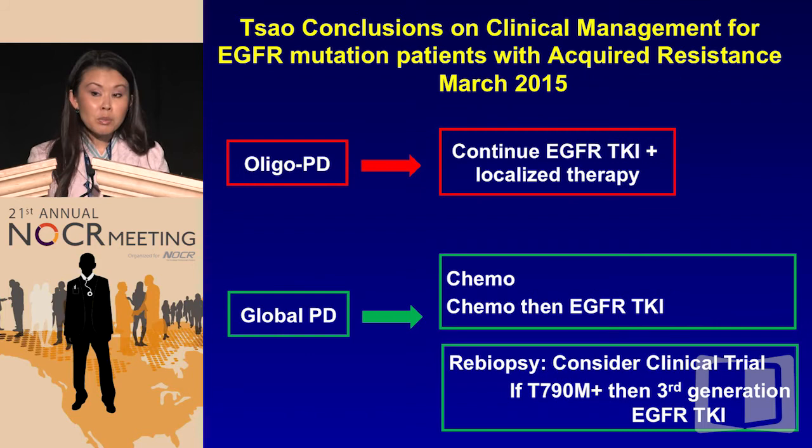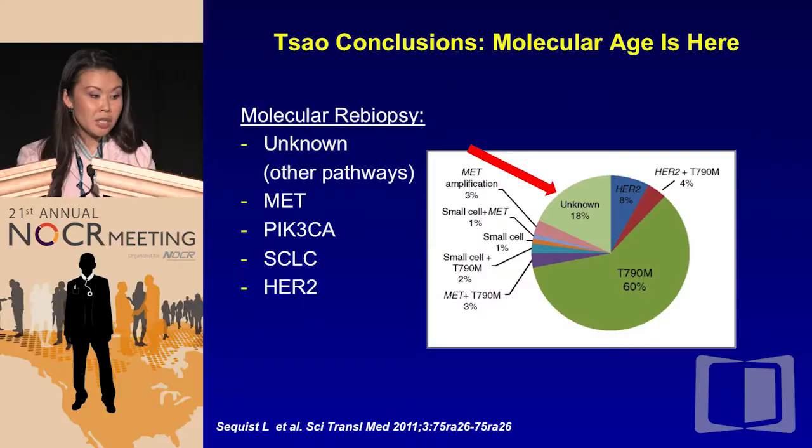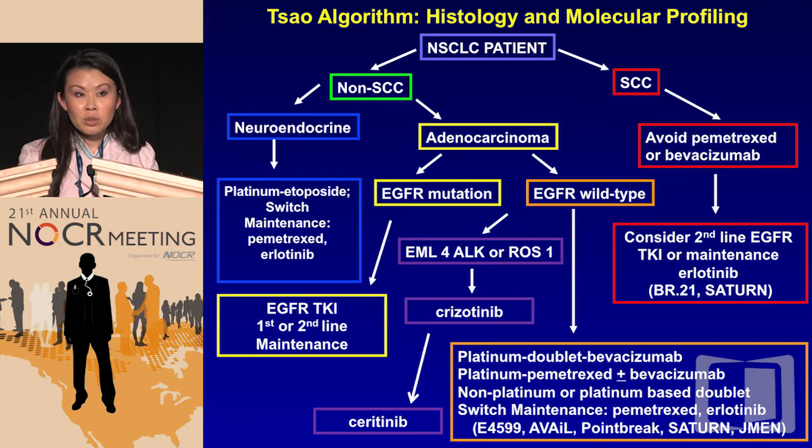So to summarize, though, for right now in your clinics, if you have an oligo progression, you continue EGFR TKI and do local therapy. If you get global progression of disease, you do chemo, or you could sequence chemo followed by an EGFR TKI. But we highly recommend you re-biopsy the growing disease. And the reason is, if they're T790M, you'll be better served trying to get them onto CO1686 or AZD9291, and also consider clinical trials for those patients. And so the different mechanisms of resistance are quite diverse, but we certainly know that we could adapt to these with our new clinical trial designs. So this is my current treatment algorithm in the clinic.